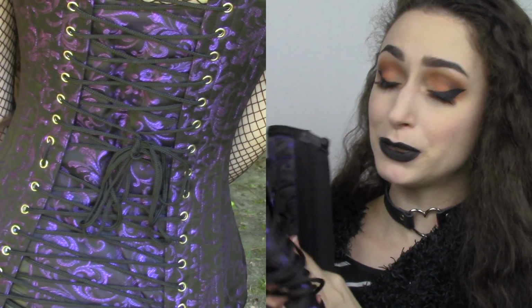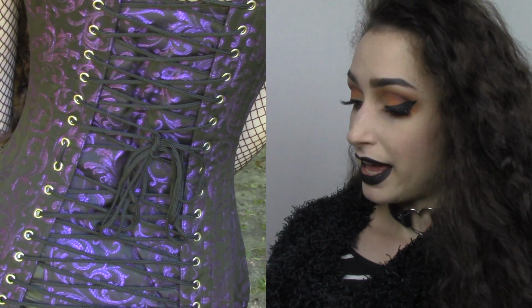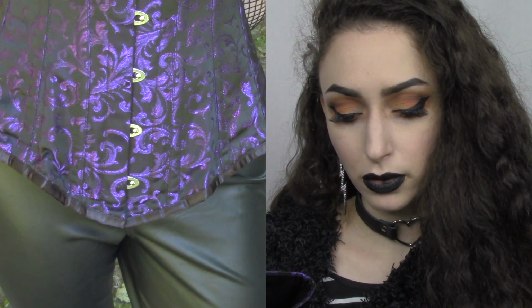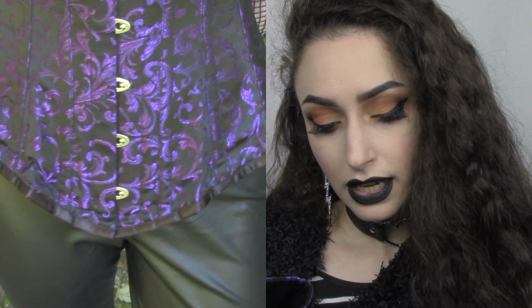It's a really beautiful black and royal purple, and it laces up the back. It has a hook and eye closure up the front, as most steel bone corsets do. And this is a size 22. Nothing really bad to say about this corset. The only thing is that because it is so long, it is a little harder to move around in, so that would be the only con that I would say.